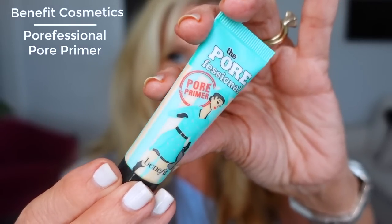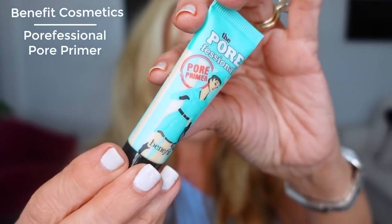This is the Porefessional primer. I've tried this a long time ago, but I'm just not a pore primer person. I did buy that Tarte one that Tati uses again to try. I still haven't even used it. That's how excited I am. But she just seems to like it so much. And sometimes you do have to try things a couple of times to get it. But this one, I just didn't like.